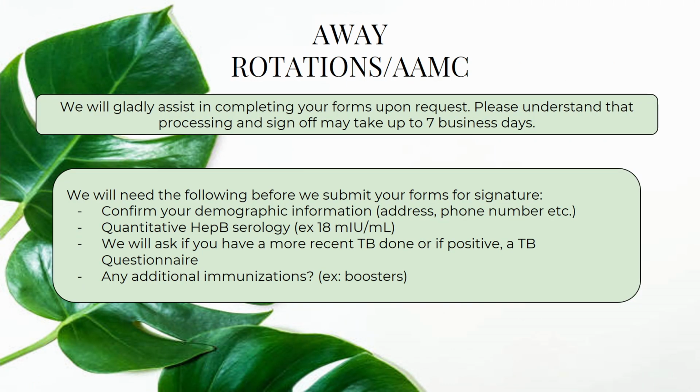For your away rotations, we will gladly assist in completing your forms upon request. Please understand that processing and sign-off may take up to 7 business days. In order for us to complete your AAMC form, we need the following below. Just to ensure that we put the most updated dates on your forms, we will ask if you have done any recent TB tests or any additional boosters.